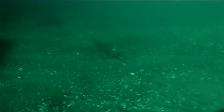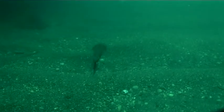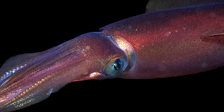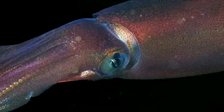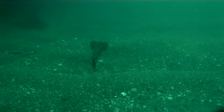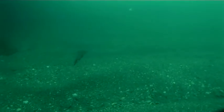Divers would be really lucky to see squid. Squid is one of the cephalopod family, related to the cuttlefish, and it's usually out at night as it's a night feeder, hence its really big eye. But occasionally you can find them during the day. They change colour, but not in stripes like the cuttlefish. They change colour the whole of the body from sort of a steely grey, maybe through to a pink or even a mauve.